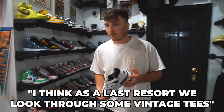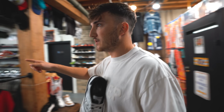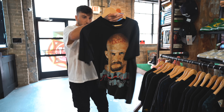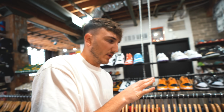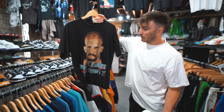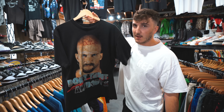I think we should maybe, as like a last resort, look through some vintage tees and see what we could find. I looked through some of the vintage stuff, and there's a lot of like $100 tees. Maybe we should go to the other section and see. I got some cool ones hanging up here. I looked at all of these. They're all like 140, 120, 100, just some like 40, 60, $20 ones. This is kind of like the closest one that I found. Stone Cold Steve Austin shirt. That's pretty cool. Maybe that one.